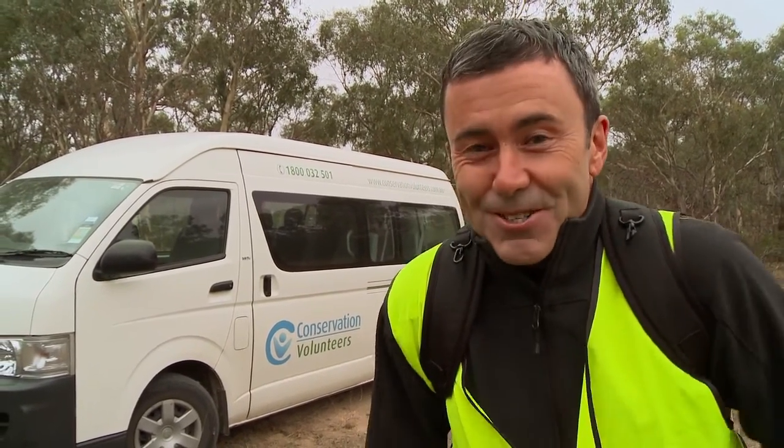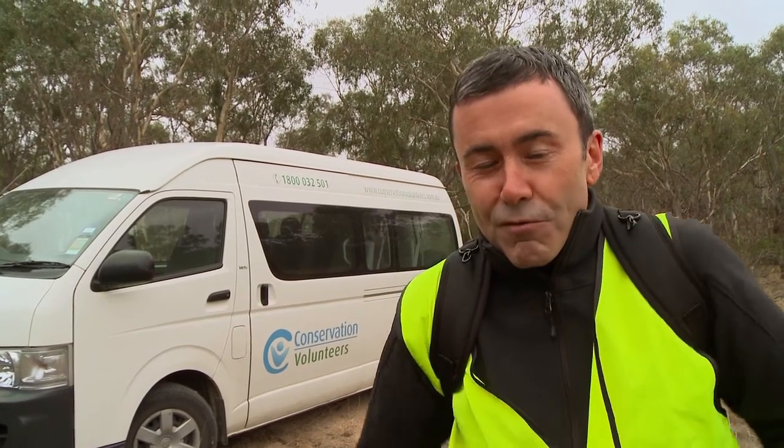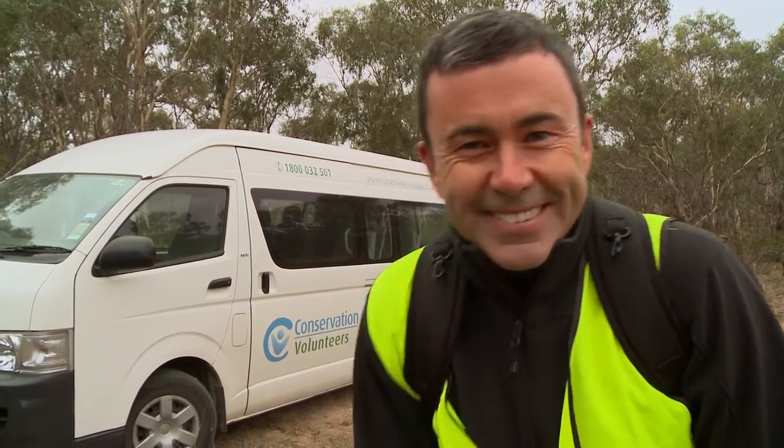So it's pretty early and it's pretty chilly, I've got to tell you, but we are about to set off from the back paddock to go and start checking the bandicoot traps. And as they say in the game, happy trapping.